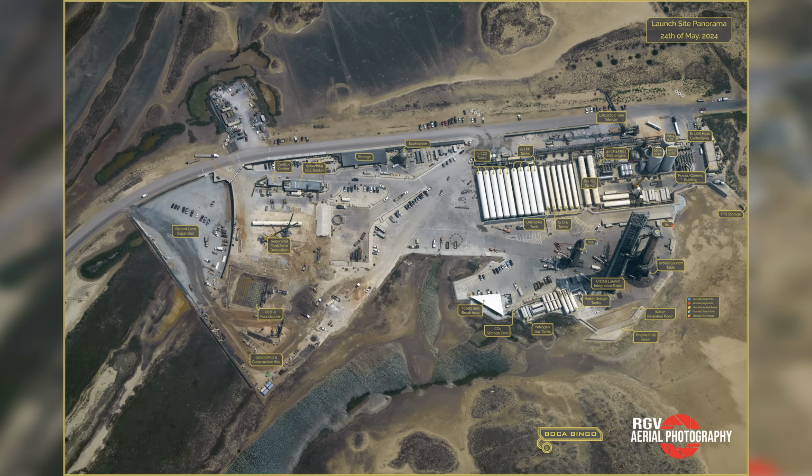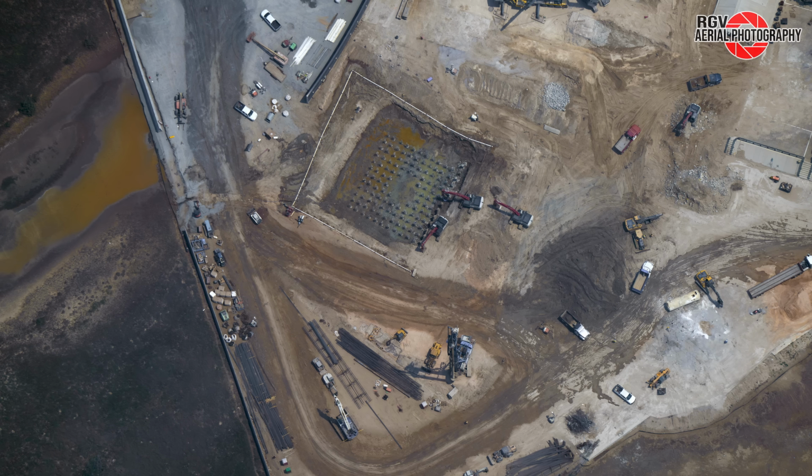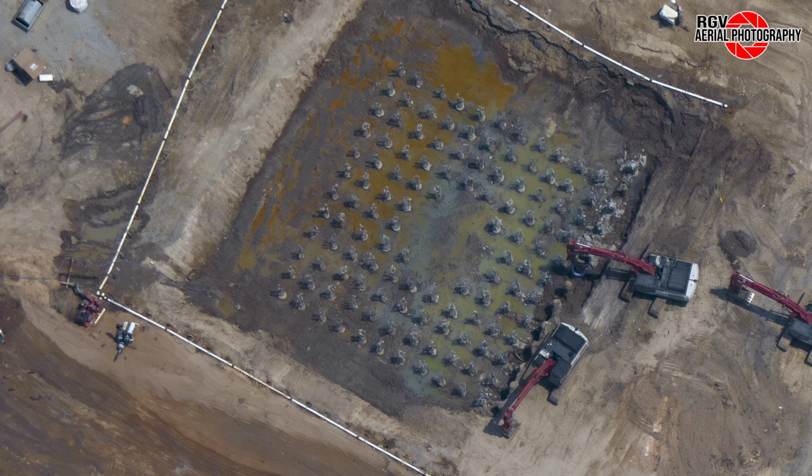Let's take a moment to check the labelled map of the launch site thanks to Procky. We'll start our tour of the launch site with the view of the OLIT-2 foundation piles being excavated in preparation to form the pile cap.